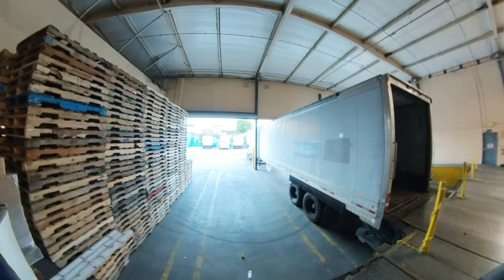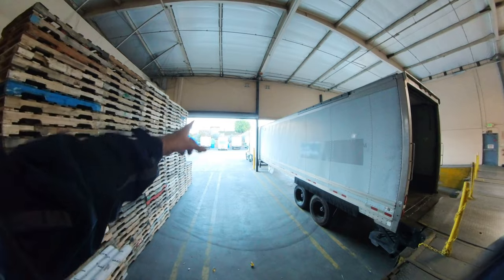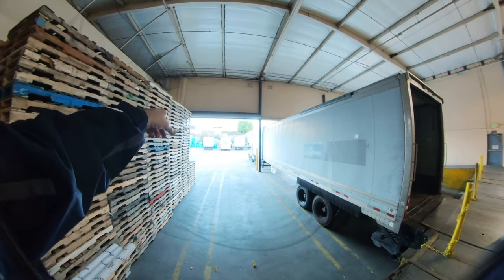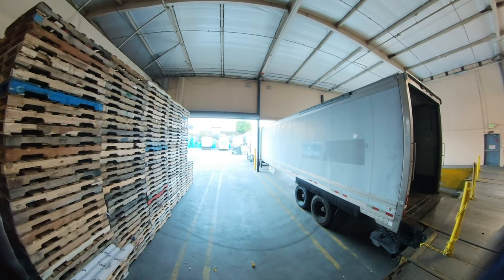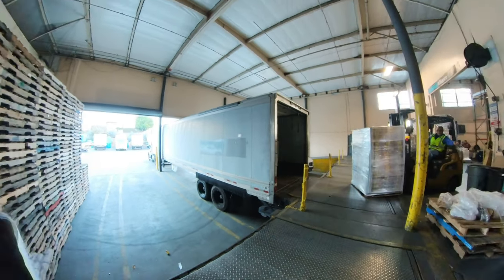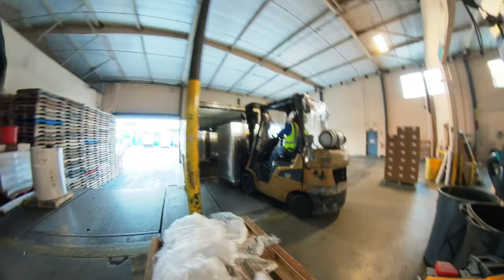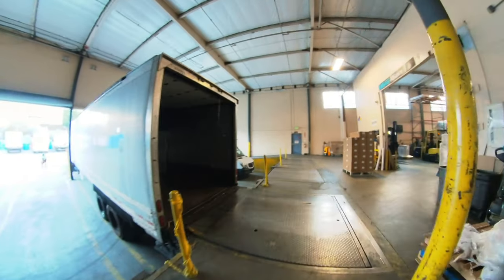Crazy. So to get in here, I had to blindside in because it's super small right here. I couldn't just pull up and do an alley dock. There was just no way. So I had to back it in and then blindside it. And to exit is to the right. Okay. Let me go slap the pro stickers on.